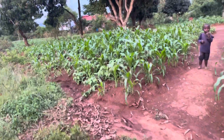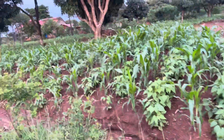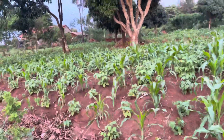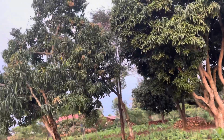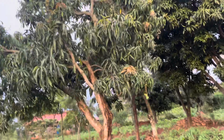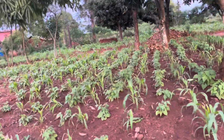Even right now, some people have already weeded. These ones are so green and very nice. And as you can see here, there are no mangoes as of now. You can see the small ones there, but it's not the mango season right now. But whew, we are healthy.